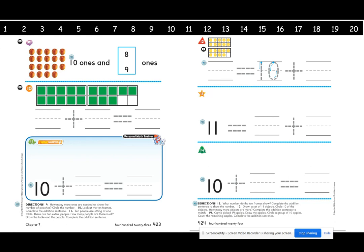Number 11 says 10 people are sitting at one table. There are 2 extra people. How many people are there in all? Draw the table and the people. Complete the addition sentence. So remember, in math, we're not really going to draw people. We're just going to draw circles. Let me read the problem to you again so you can write down the numbers you hear and you know what you need to do.